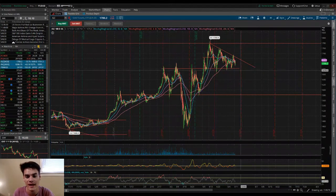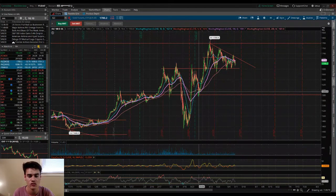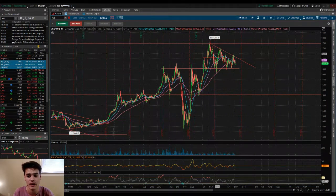If we were to break down from there, it could be a pretty quick move to the downside, and we could see levels such as the 1580 mark, probably 1580 to 1600, which we haven't seen since really late March. But it could happen. You can see we have these pretty rapid sell-offs once we hit certain levels.